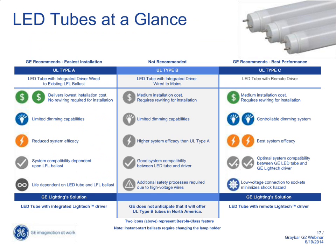This print is a little bit small, but that's why I kind of blew it up a little bit in the previous slide. GE is going after UL Type A. That's the one with tubes going on existing fluorescent ballast, and Type C, available now, LED tubes with remote driver. Just because of the handling of high voltage to the sockets, we are not going after UL Type B. So that's where you're running the mains voltage to the fixture to an LED tube with the integrated driver here. Okay?